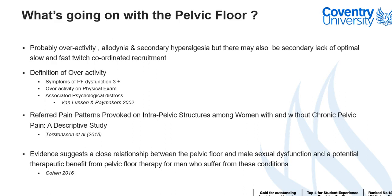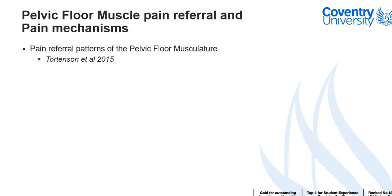Debbie Cohen is a very eminent USA pelvic health physio in California, and Debbie's article is on Moodle, and I would really recommend reading Debbie's article. It's also got a lot of musculoskeletal content. So we know that there are pain referral patterns in female pelvic pain.